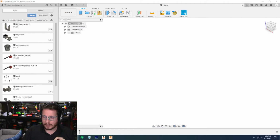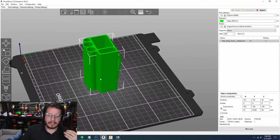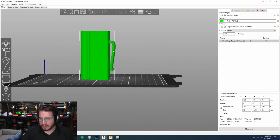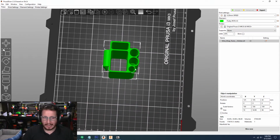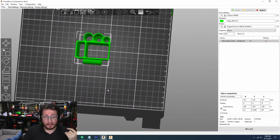So before we do that, let me pull up the original part. So this is the part that he originally sent me saying, hey, can you just print this for Time Lapse Tuesday? So this would be a tool holder, and just looking at it, there are so many things wrong with this freaking model. One, why would you not just extend the belt clip all the way over? Also, why is it just a belt clip? There is no good way to orient this model where you're going to get either quality printing or strength. And really, it should have been a belt loop. We don't even know if this would even work for him.